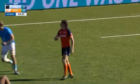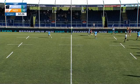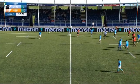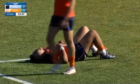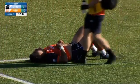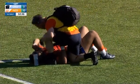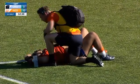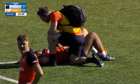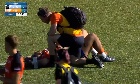Throwing ball again travels. And he's able to find touch from inside his own 22. There's going to be another break in play, as I think Nguema this time has perhaps come off second best after that most recent carry to set up that platform for Dornball to kick downfield.